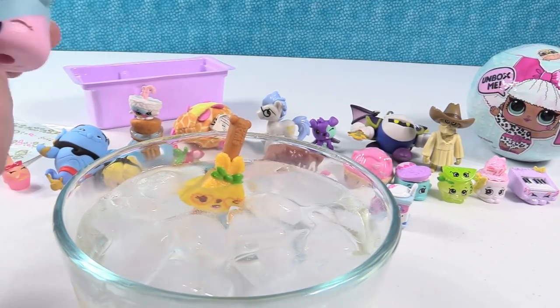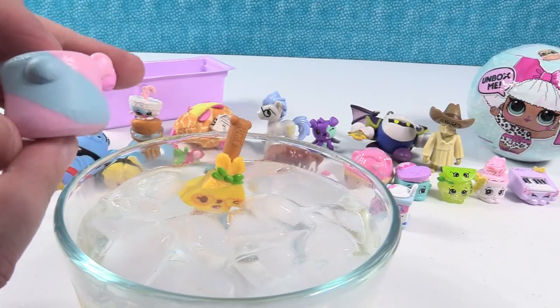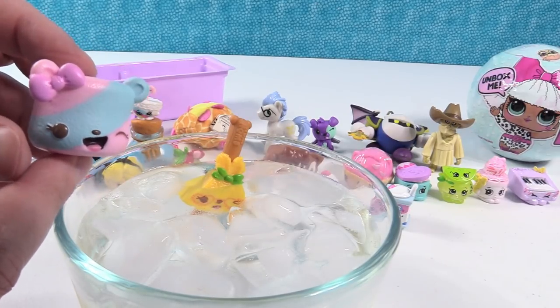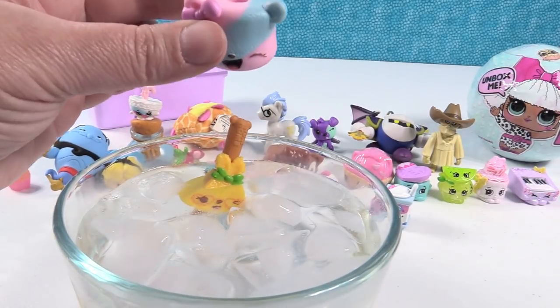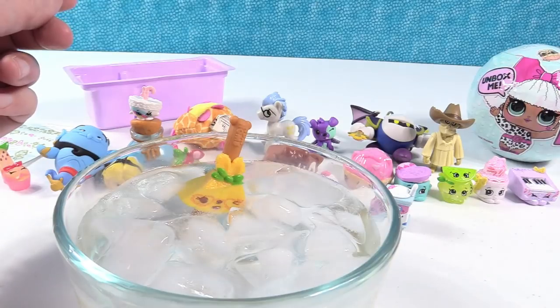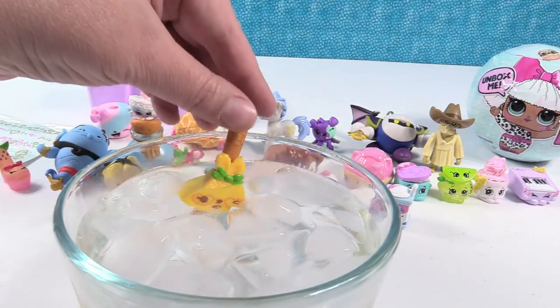Yeah. Oh, and we have a marshmallow. That is Susan Softy. Hey, Susan, if you're watching, shout out to you. That's right. Oh, she smells good. Smell that, Paul. That smells so good. That does. It's supposed to be cotton candy, or maybe an ice cream cone.